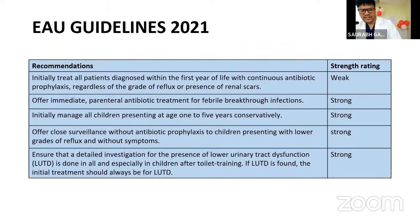Now, some guidelines. I'll be discussing a few. So there's a strong recommendation that we have to offer immediate parenteral antibiotic treatment for febrile breakthrough infections.